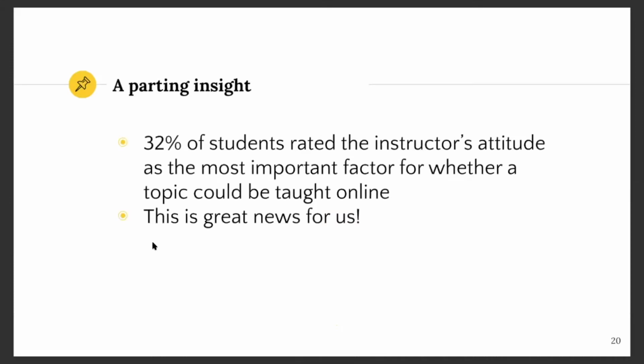I'm going to shift gears a bit with my final figure, which doubles as my parting insight. 32% of students rated instructors' attitude as the most important factor for whether a workshop could be taught online, which really surprised me at first, because it means that 32% of respondents think that attitude, much more than really tangible things like software or hardware requirements, determines a workshop's success as a remotely delivered session.